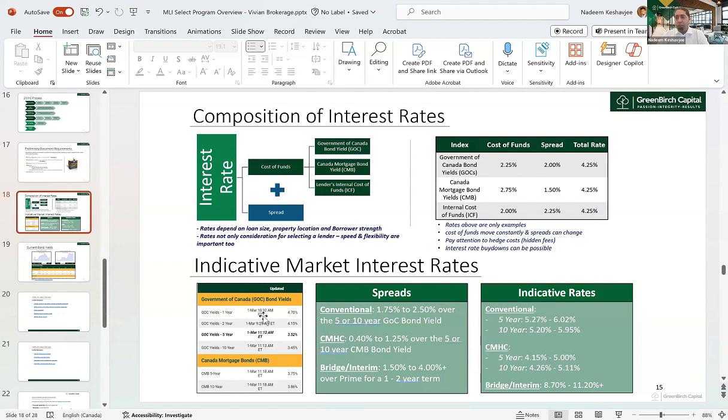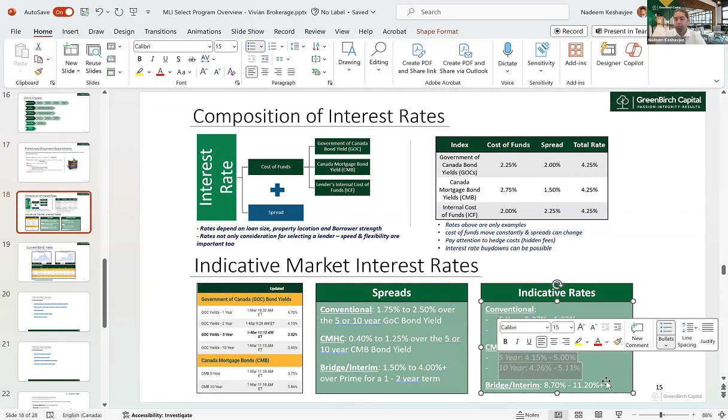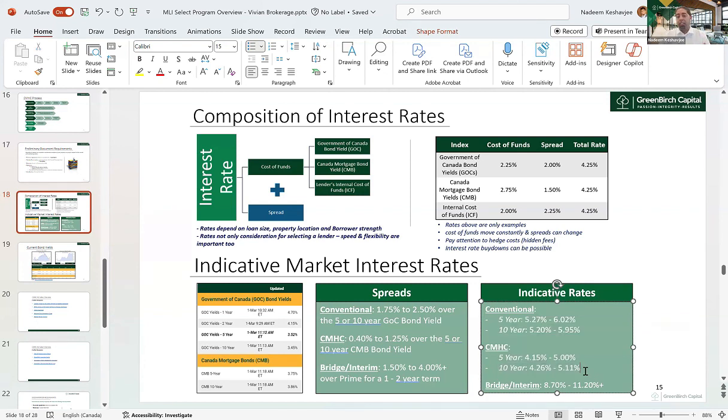For example, for conventional interest rates, meaning not CMHC, you take the Government of Canada bond yield and add 1.75 to 2.5, which means that conventional interest rates right now are approximately between 5.25% and 6%. For CMHC, you take 0.4 to 1.25% over the 5 or 10-year CMB, which is the Canada Mortgage Bond, which essentially means today your interest rates can be anywhere from 4.15 to 5.1%. As you can tell, CMHC interest rates are significantly lower than non-CMHC interest rates. There's a big savings for doing that.